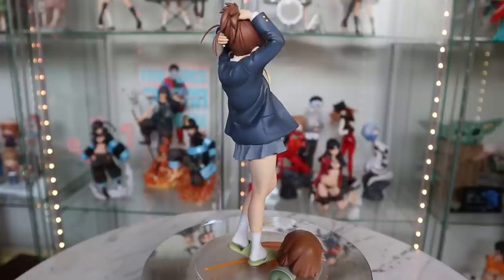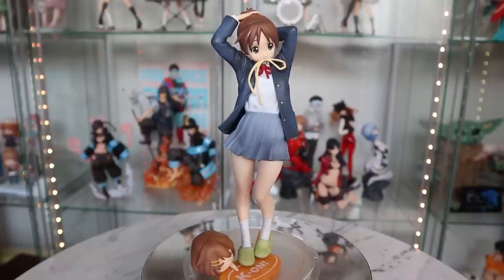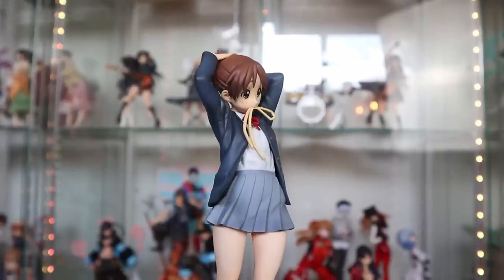I love her. All right, and the final figure I have to show you guys for this month's haul is actually a milestone in my collection. This is my 50th figure, and it is the Ui Hirasawa Keon figure. I think it's so exciting that I was able to complete the Keon collection, first of all. Yay! But also that my 50th figure could be the completion of my favorite figure set.